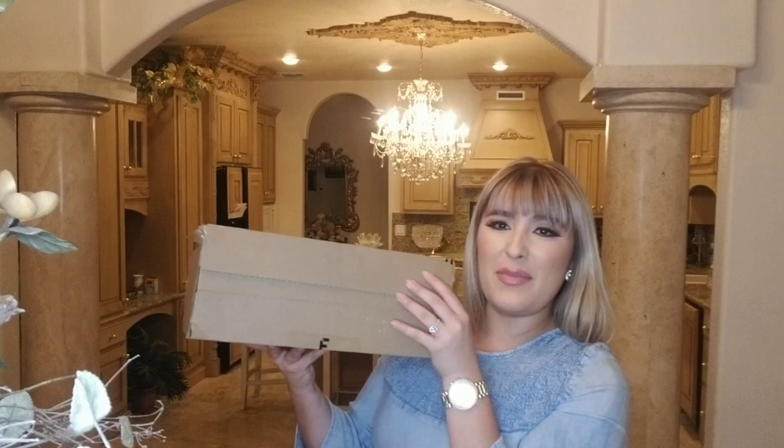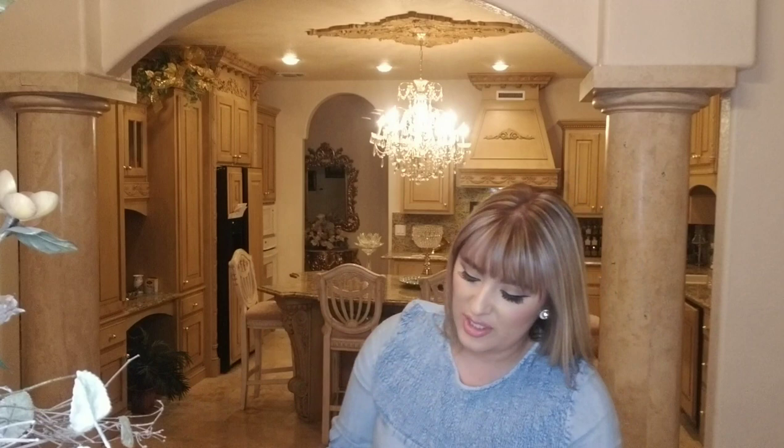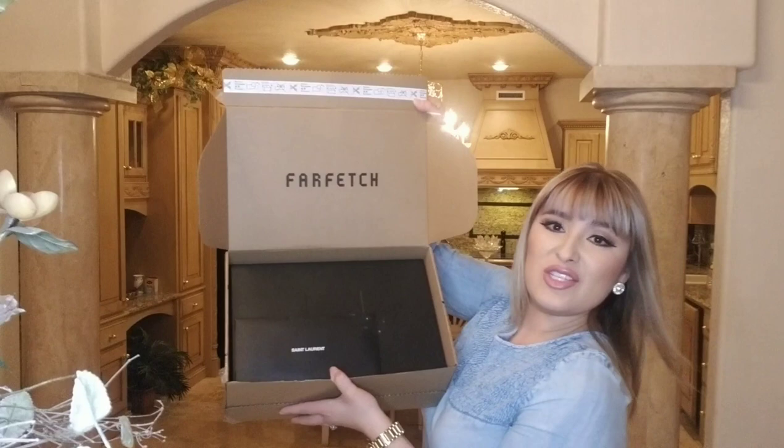All right guys, so this is how it came packaged. In this box up here is where my shipping address is. It looks literally just like a shoebox, and it has a few F stickers all over it for Farfetch. And I already opened the little tab, and it literally opens just like a shoebox pretty much. And it looks just like this. I'm so excited.